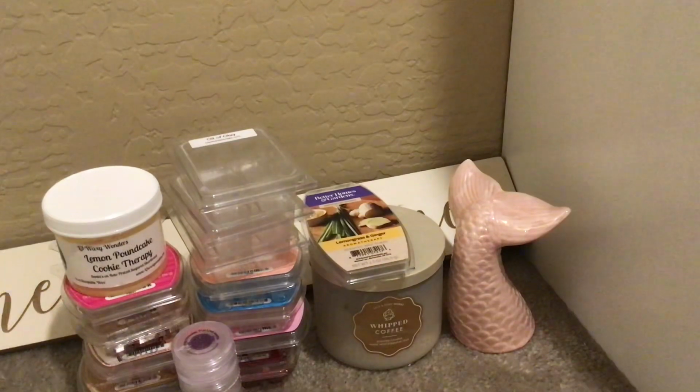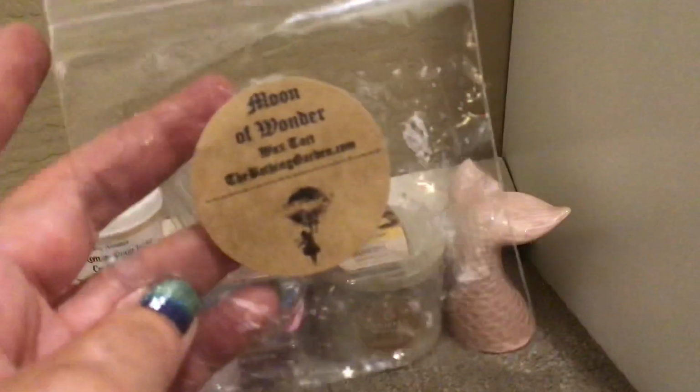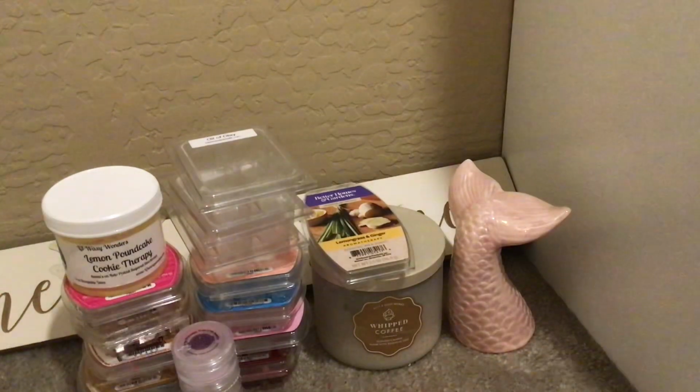All right, let's do some bags. I have from the Bathing Garden, this is Moon of Wonder, and this was a sample that she sent in my most recent order. And this I would pick up again. You guys, I am so sorry that my screen keeps doing that. I have had my iPad looked at.